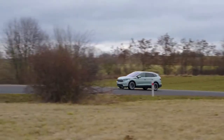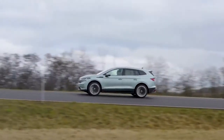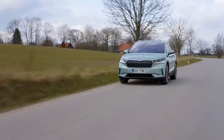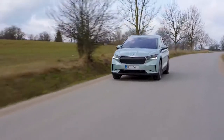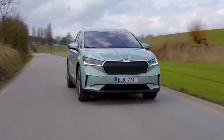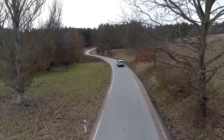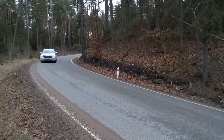The 60 uses a 62 kWh battery pack that will return 256 miles between charges, plus a 180 horsepower electric motor. The 80 takes capacity up to 82 kWh with 333 miles of range, plus a more powerful 204 horsepower electric motor. The 60 is the one to go for if you can deal with a shorter range. Performance is punchy enough and it is the only Enyaq that qualifies for the £2,500 government grant.